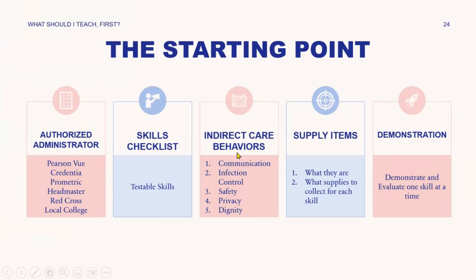And so then I talk to them, like I just told y'all, I spend about a week on the indirect care behaviors because it is extremely vital for all authorized administrators, okay? I think Prometric is just more upfront about it, right? Because they actually include that as a skill. And then the supply items.